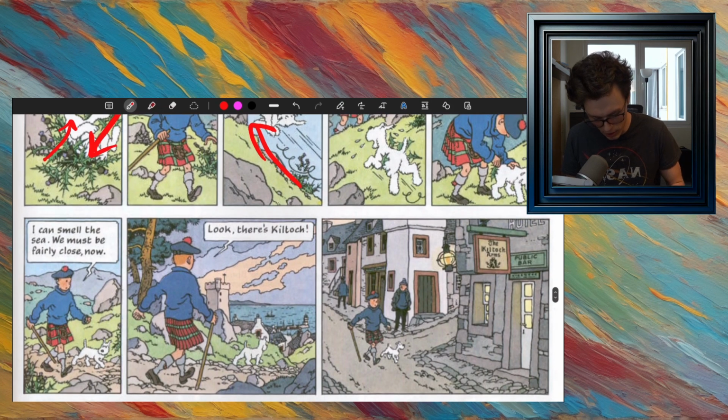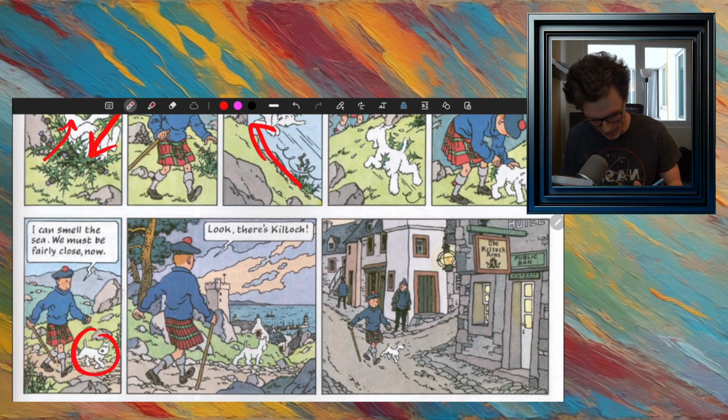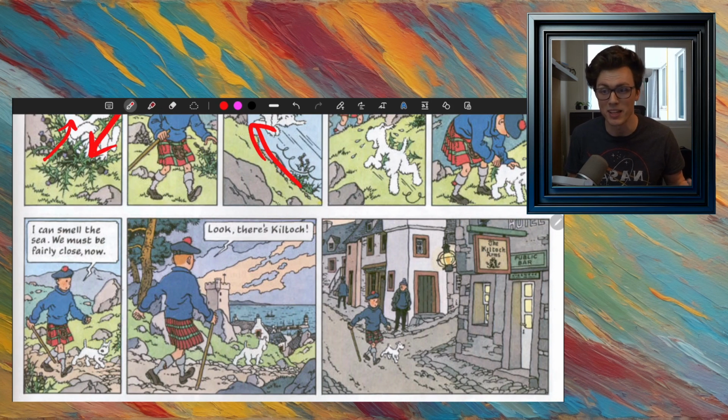And so now they keep going, and now Snowy's upset. He's angry because he hurts, right? But then Tintin says, I can smell the sea. It smells salty. I can smell the sea. We must be fairly close by now, right? And so they're sort of getting close, right? It's still down there, right? They still have to walk that whole way and walk very far, but they're pretty close, right?